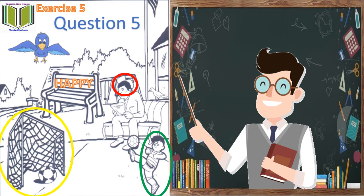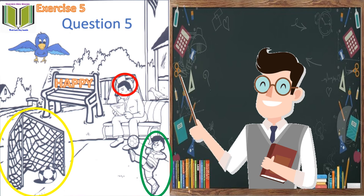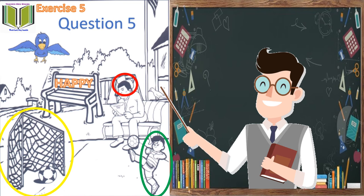Five. And can I color the ball in front of the girl? Okay, you choose the color. I think brown would be good for that ball. Yes, you're right. Listen one more time, carefully please.